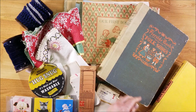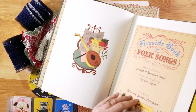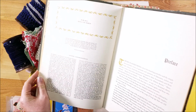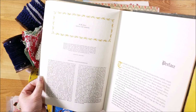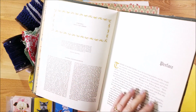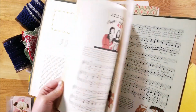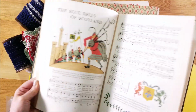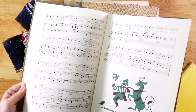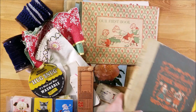And then here is the Fireside Book of Folk Songs. Let me see when this was. That's the only date that's in here. It says it's the 7th printing. This has really pretty graphics in here as well. So fun. So that will be fun to use.